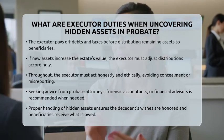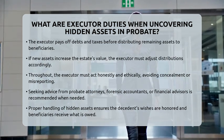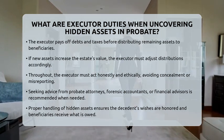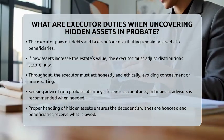In estate and elder law, uncovering hidden assets is vital to honoring the decedent's wishes and ensuring beneficiaries receive what they are owed. The executor's job is to be diligent, transparent, and compliant at every step.